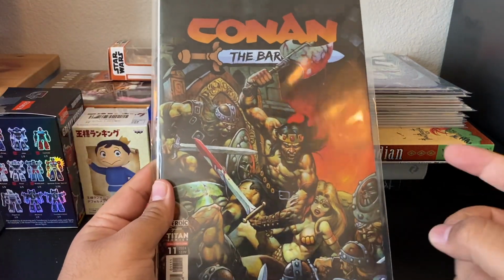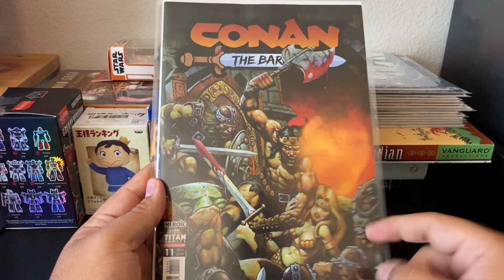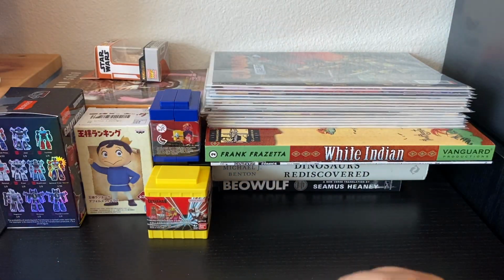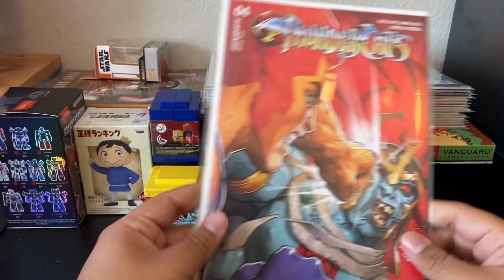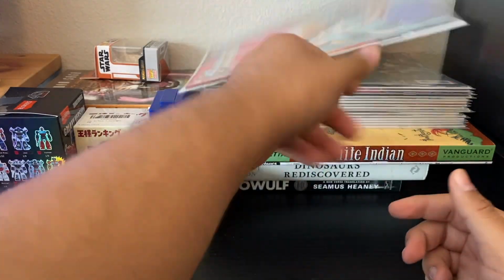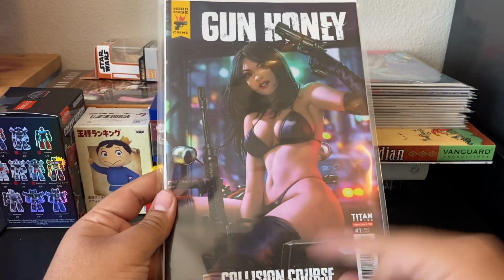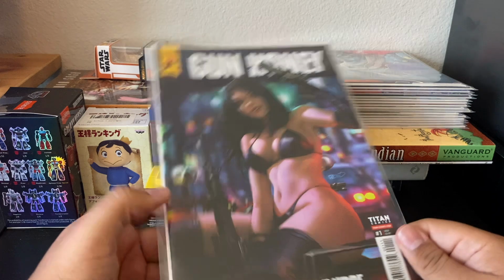Conan #11. The only part of this run that I don't have signed, which sucks, but it's because I forgot to bring it to Howard Days. Hopefully next year Jim Sub comes again so I can get that signed. Here's Thundercats #4. Gun Honey #1. This cover is great. Everything about it is phenomenal.